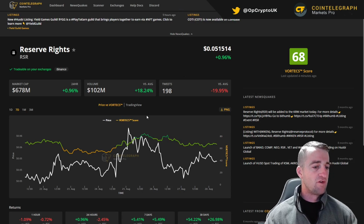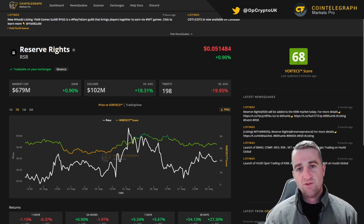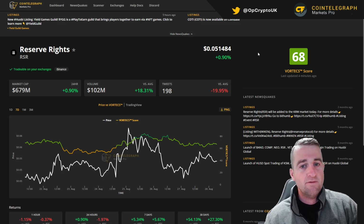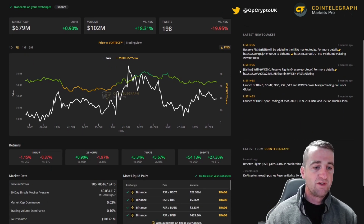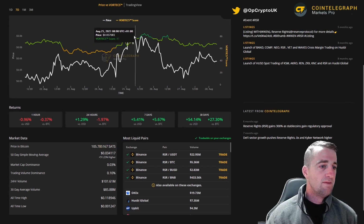This is currently Reserve Rights. It currently has a Vortex score of around 68. So that gives you a score between 1 and 100, 100 being the highest. The higher it is, the more historically the price has acted in a bullish manner. The more south it is, obviously it's in a more bearish manner. But 68 is quite a high score, and that would reflect in the decent price action we had recently. If you look up here, we were pushing around 71, 72, and then we did see some price action up there.